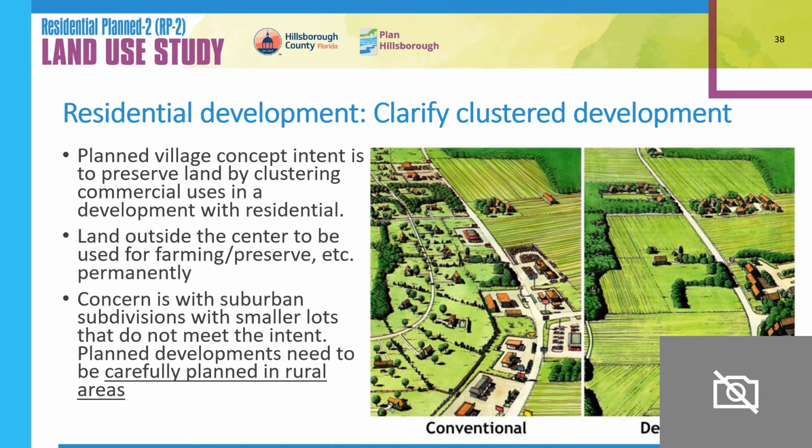One of the biggest topics has been clustering, and we want to help clarify our recommendations. The planned village concept was really to look at a way to identify how you cluster residential and commercial uses in a development and preserve farmland. And from what we've been hearing, that hasn't been working for a lot of the residents.